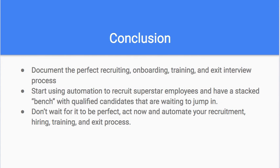The conclusion is you should document the perfect recruiting, onboarding, training, and exit interview process. Before you attempt to automate this process, you should write out on paper the whole entire process from start to end, what it looks like from a 40,000 square foot overview, and what you anticipate it to look like in the next few years. So you can definitely spend the time to make sure you have the perfect onboarding, recruiting, and training system that you can automate. At this point, you want to start using automation to recruit superstar employees and stack your bench.